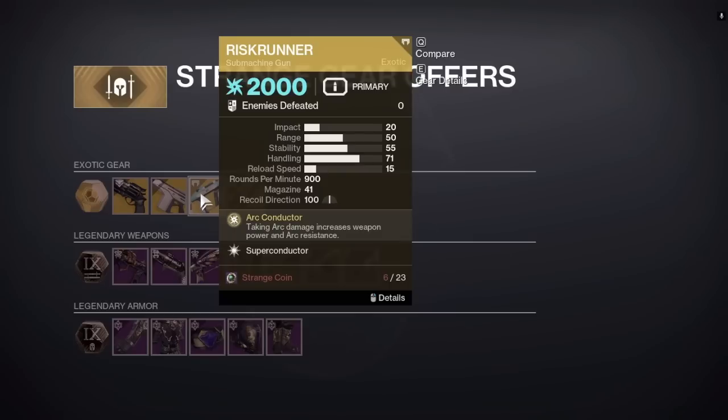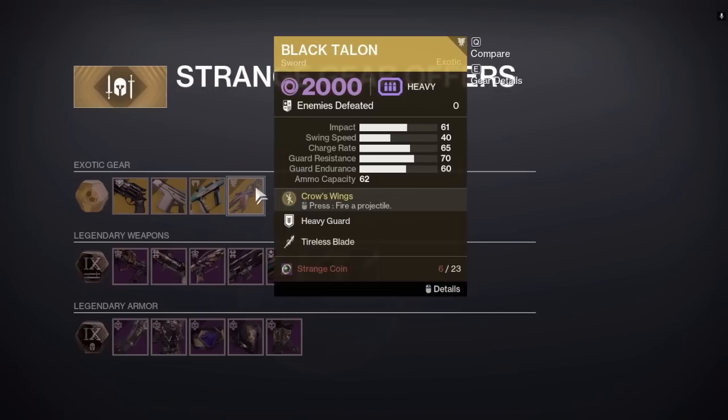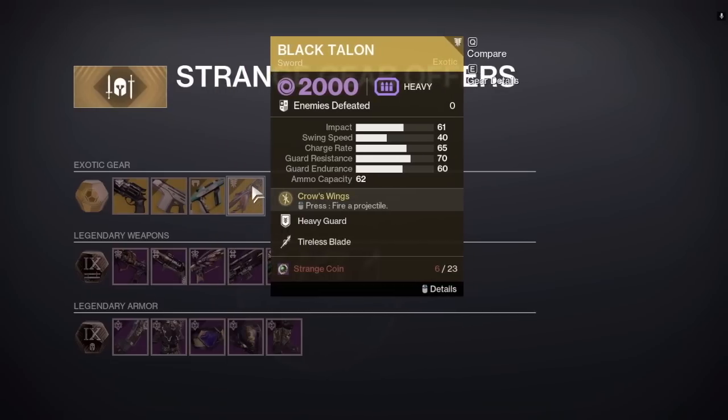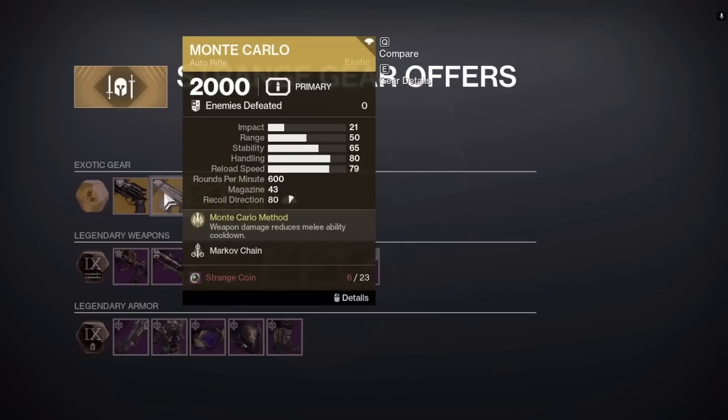There might be some better options, but with an Arc build, this could do some work for you in something like a GM. And we have a Black Talon, which has never been the thing that I've gone to, but people swear by it. So decent weapons. Monte Carlo can be very good in PvP for Titans, I still think. Maybe that's an antiquated build, but they used to be really good. I used to see a lot of Titans running this.